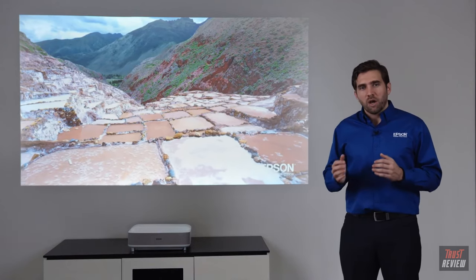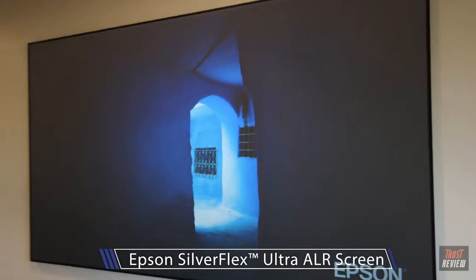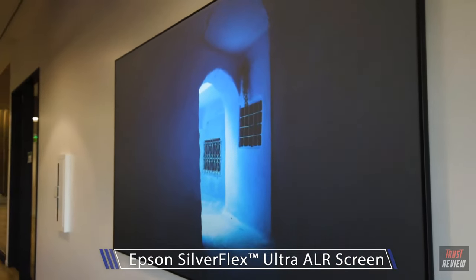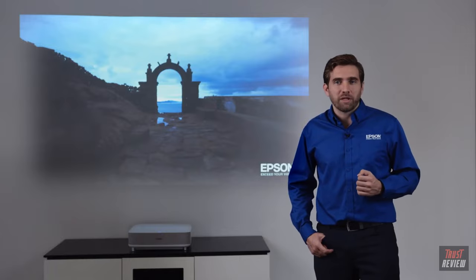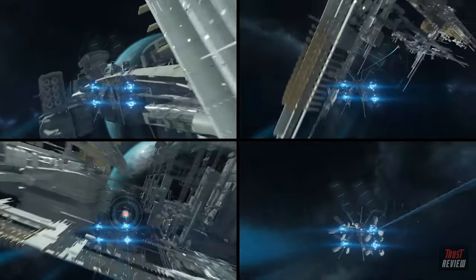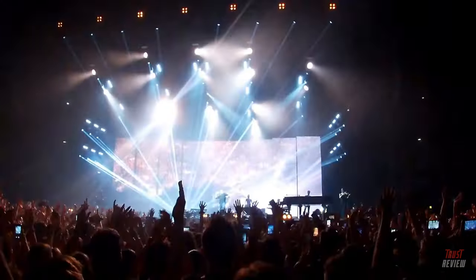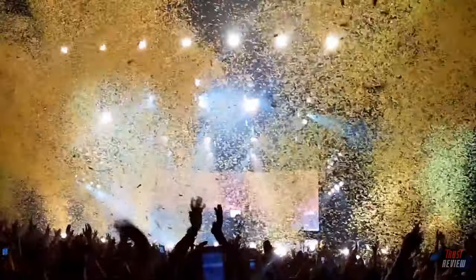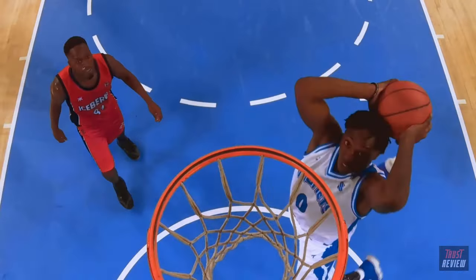screen. Epson offers, as an option, the Epson SilverFlex screen in sizes of 100-inch and 120-inch. If you really want to treat your family, this is amazing for casual gaming. For example, you and your kids will have a blast playing 4UP racing on a screen this size. Whether you're watching the latest Hollywood blockbuster or a live event like the Movie Awards, it's going to be so immersive that you're going to feel like you're there.